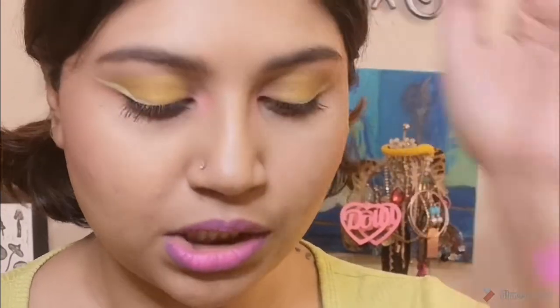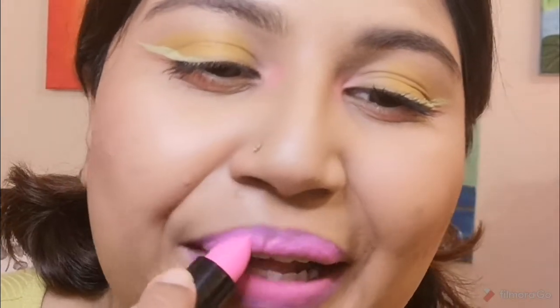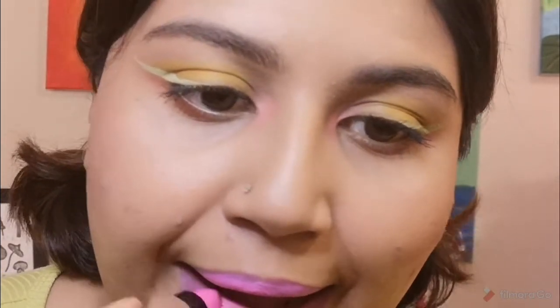I'll do a little swatch for you guys. Like, it is a bright. And I'm gonna dab it in the middle. So we're gonna, it's a little patchy. Ooh, that is Electroshock, baby. Holy crapola.